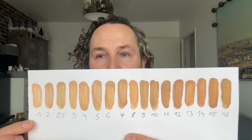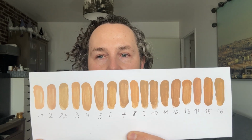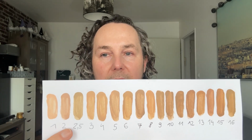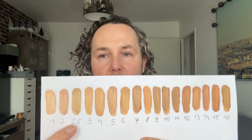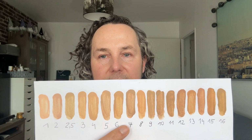Eventually I came back to France. I tested the products and the shades, because the shades are definitely very specific. Once again, I'm going to show you my shade card, because obviously I don't have these shades anymore. These are the shades from 1 to 16 with 2.5, which gives you 17 different shades. I personally decided that my best shades would be number 2, 2.5 if I want to go cool olive, 5, and 7 for summer. That would be my shade range.